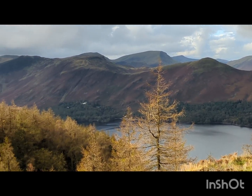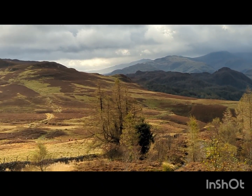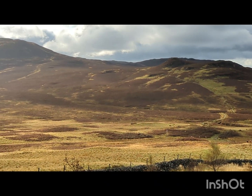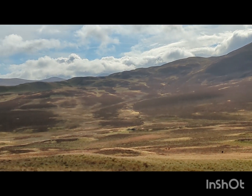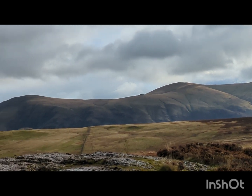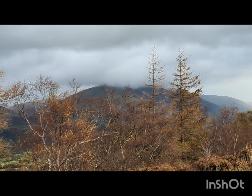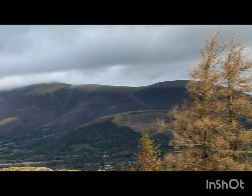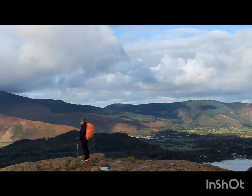At the top, we got an impressive 360-degree view of the lake, the surrounding moor that reminded Mary of the Scottish Highlands, and the village of Keswick and Bassenthwaite Lake in the distance.